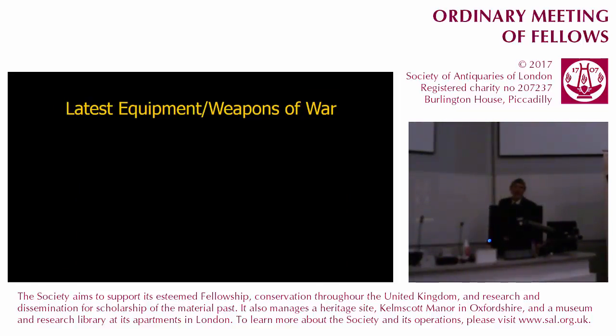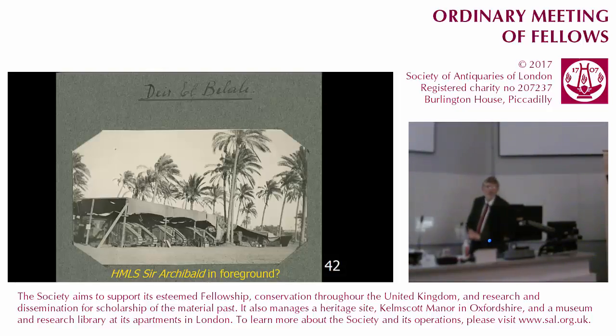One of Van Emden's other categories is the latest equipment and weapons of war, and of course the epitome of that really is the development of the tank. Tanks were widely used on the Western Front, but about 8 of them, I think, were sent to the Egypt and Palestine campaign. Usually one sees photographs of these after their destruction. Quite unusual to see them in this sort of condition, being prepared, ready for battle.